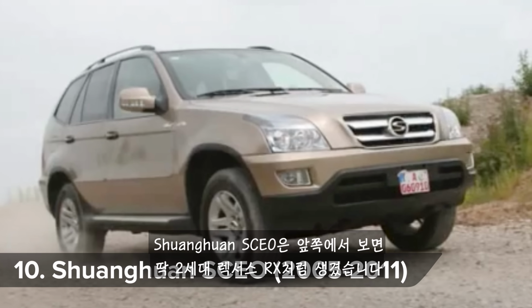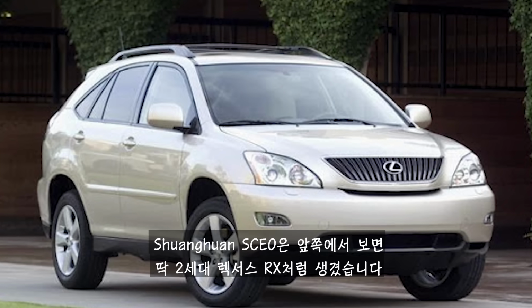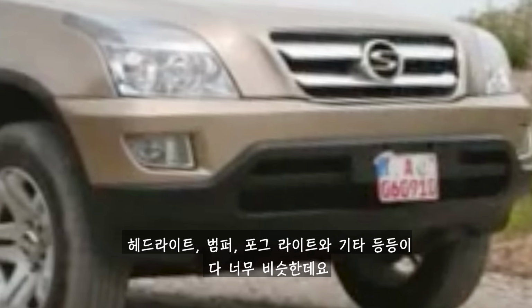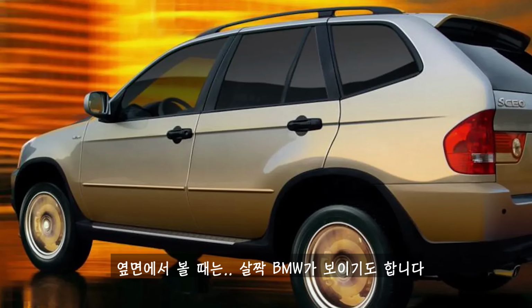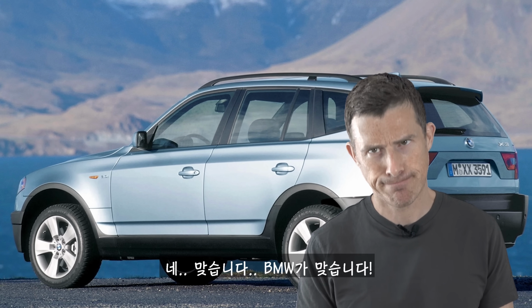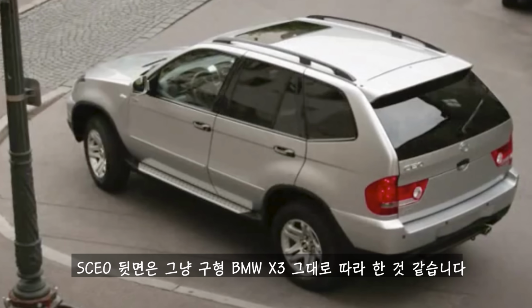The Shenghu SCEO looks just like a second generation Lexus RX from the front. The headlights, bumpers, fog lights, the lot, they're all very similar. Round the side, I'm beginning to see bits of BMW creeping in though. Yep, definitely, they're there, BMW. It's a total rip-off of an old BMW X3, to be fair.